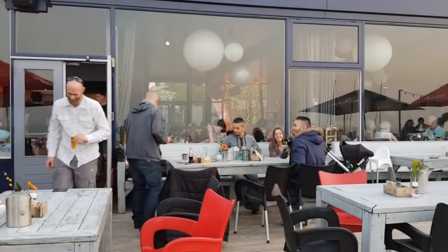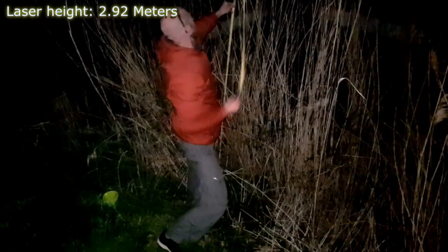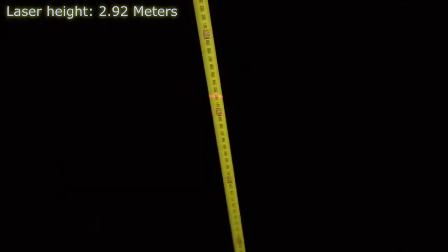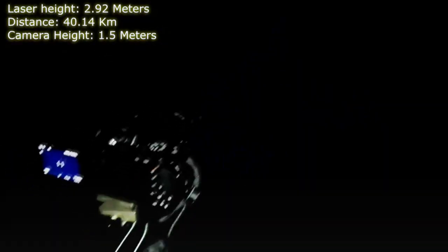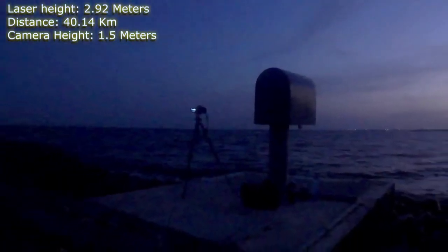Measurement 7, Lake IJssel, Target 4. On April 22nd, 2018, at 11:20 p.m., the blue laser was on the saloon at 2.92 meters, or 9.58 feet, above the lake surface. It was seen at the Target 4 position 40.14 kilometers, or 24.94 miles away at a height of 1.5 meters, or 4.92 feet, above the lake surface.